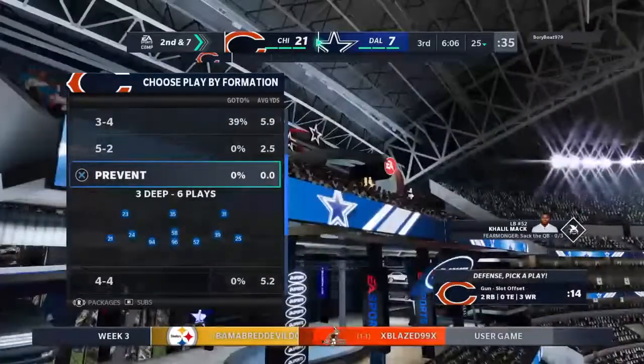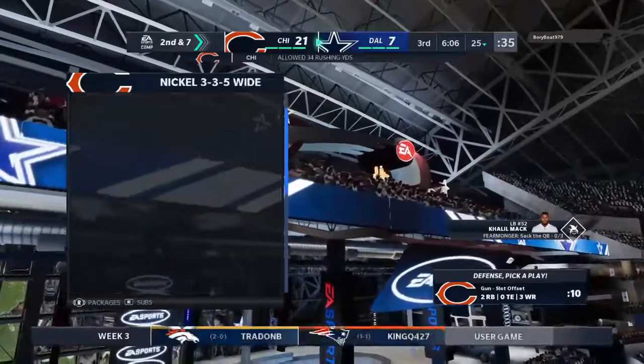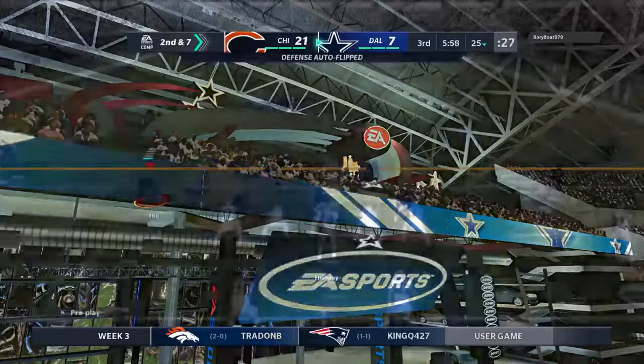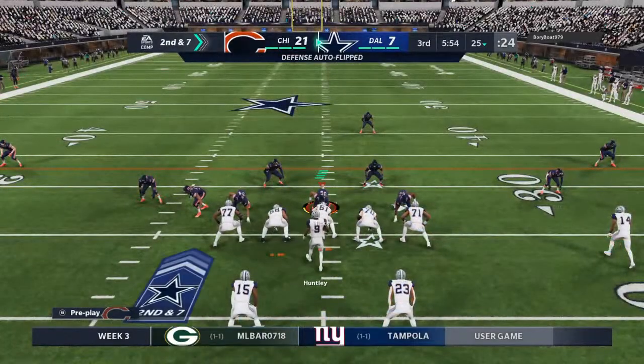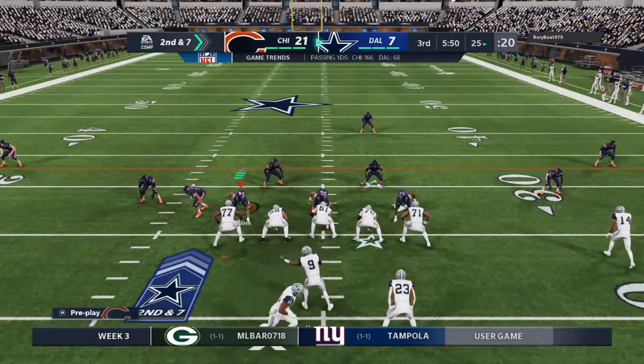Now they want to see if their offense can build on that momentum. Brings up second and 7. 3 yards on that last carry. Here's second and 7. Keep it up, defense.